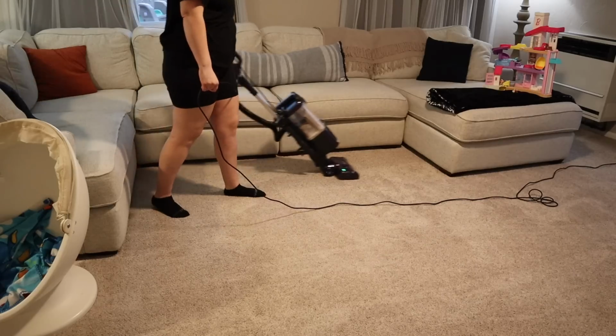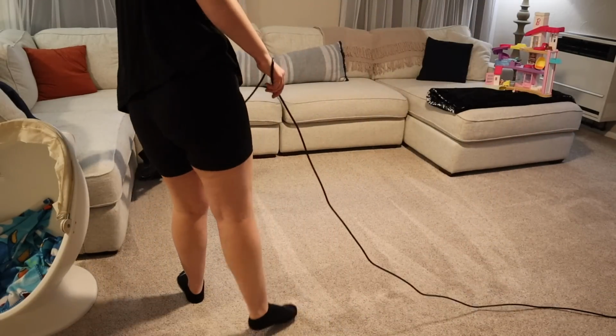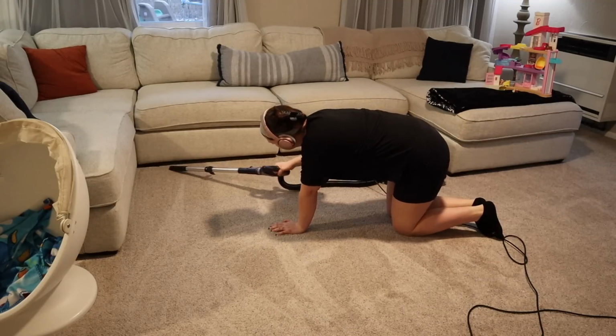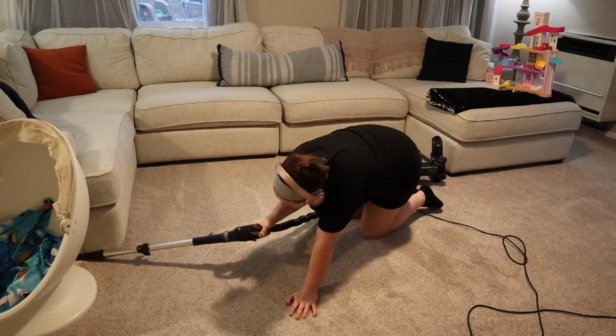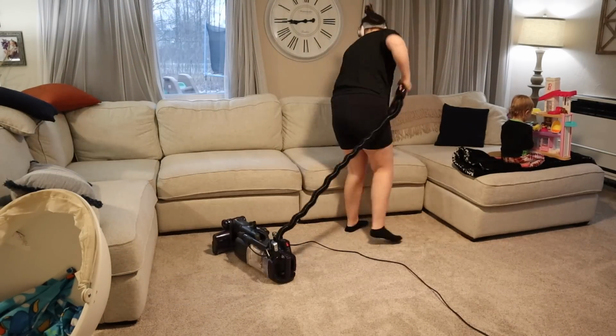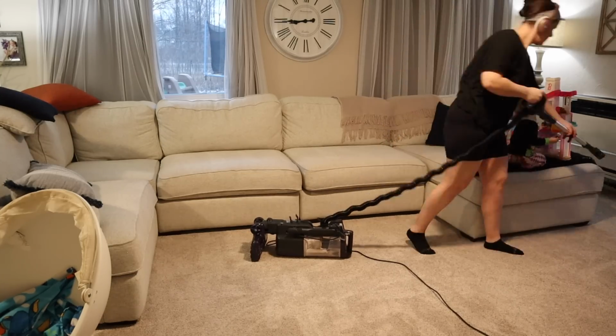And then I did the same for the rest of the carpet on the main floor, so in the living room, and I did a slow vacuum where I vacuum way slower than I normally do. I got all under the couch. I vacuumed on the couch, between the couch cushions. I did not pull the cushions up, but I did do in between them, just trying to get as many crumbs, dust, and dirt off as I can.